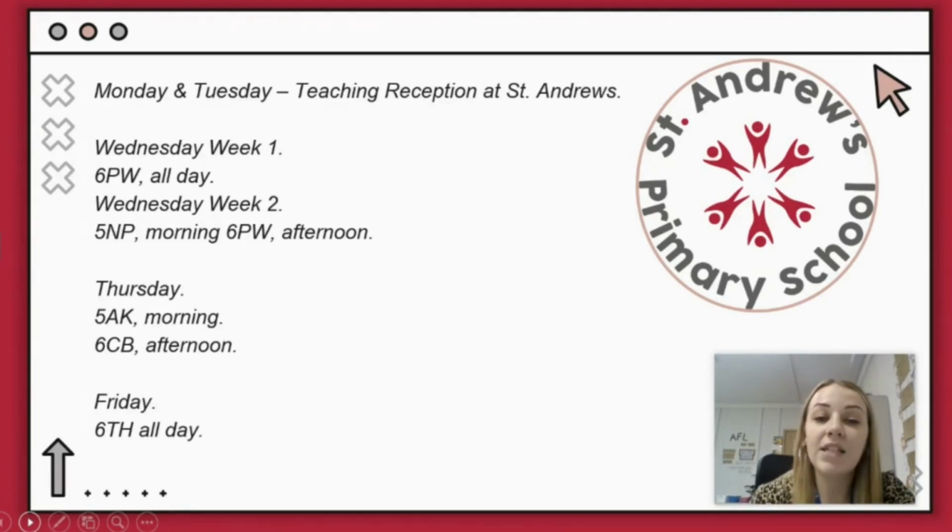So this is what my timetable looks like throughout the year. Monday and a Tuesday, I teach reception at St Andrews Primary School site. Wednesday at the Connect Centre on week 1, I teach 6 PW all day. And the following week, Wednesday, I teach 5 NP in the morning, 6 PW in the afternoon. Thursday, every Thursday, I teach 5 AK in the morning and 6 CB in the afternoon. And then all day on a Friday, I teach 6 TH. So I'm a little bit everywhere. I'm also on the buses on Wednesdays and Thursdays if you ever have any questions.